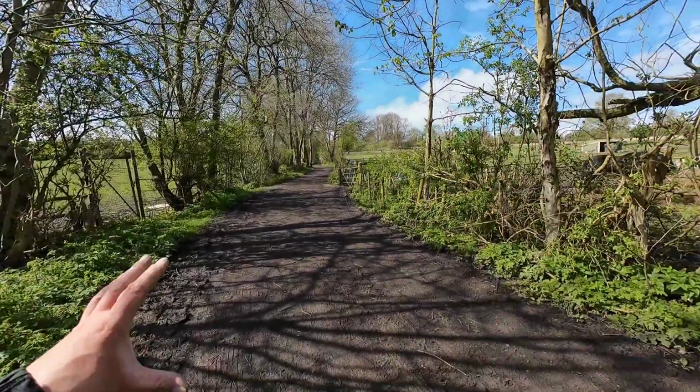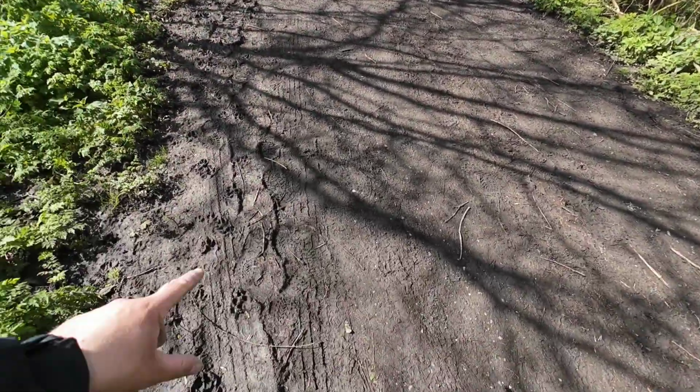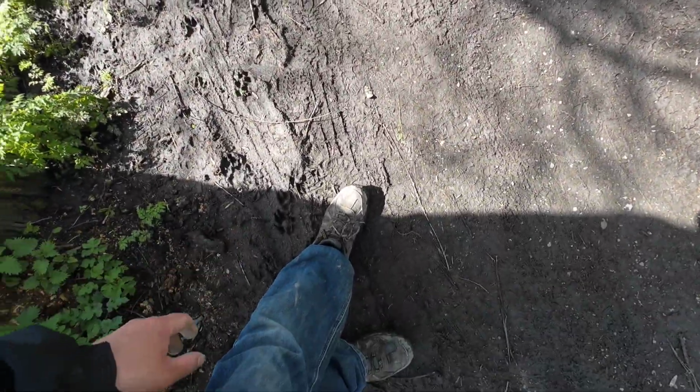So here we are, back on the bridleway. I'll tell you what, it's absolutely muddy over here. You can sort of see to the sides, all my trousers are muddy. The back of my jacket, wow, it's really filthy from trying to get up that cave. Hoping people don't notice that on the bus. My bag is really filthy as well.